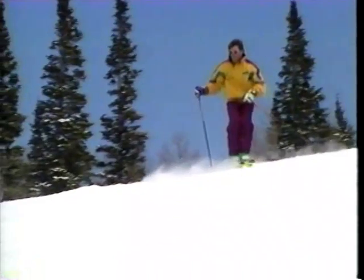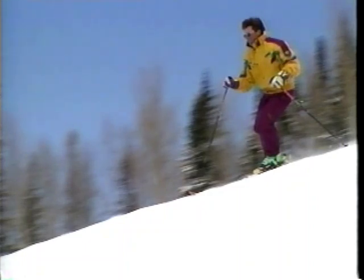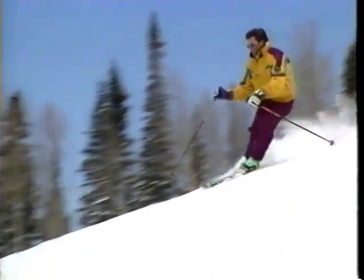A good stance on your skis is crucial. Start off every run standing tall with your chest up, hips forward, knees bent, feeling the front of your boots and standing on the center of your feet. Keep this stance as long as possible throughout your run.